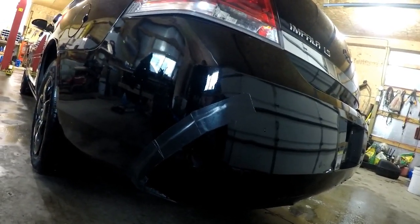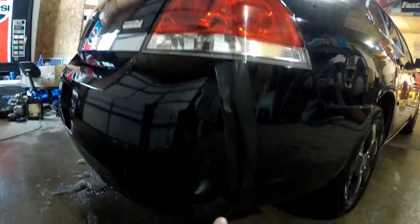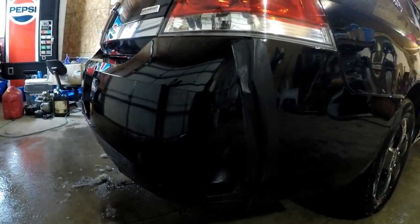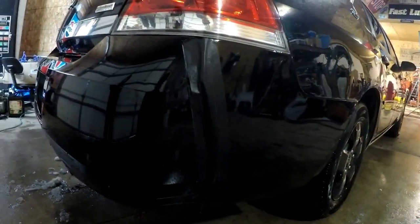So the rear bumper is cracked there. No rust on that gate. Good looking trunk lid. And then there's another crack right here. So I'm not sure if I'm going to fix that bumper cover or replace it. I'm probably going to replace it.